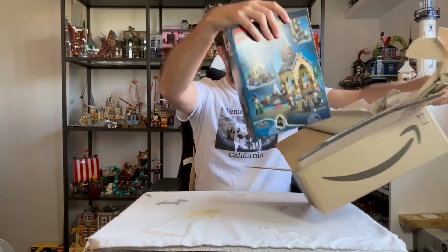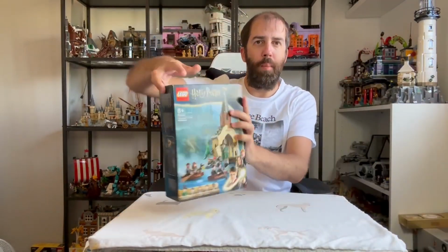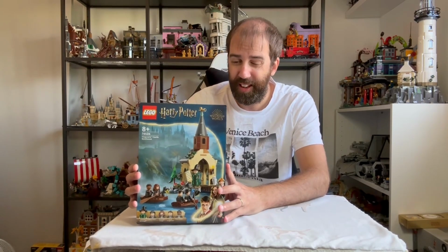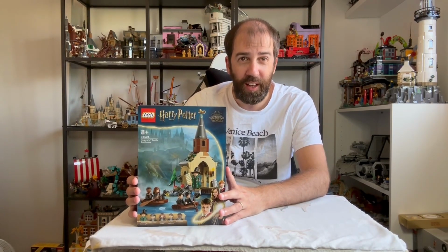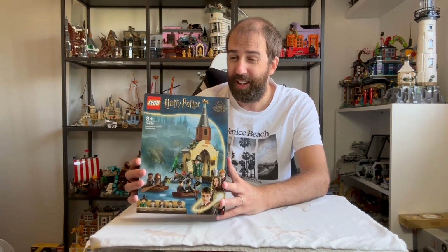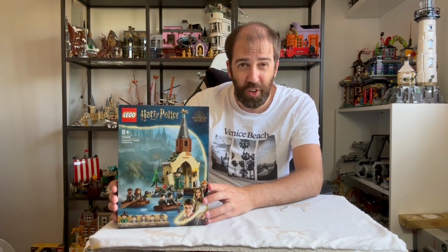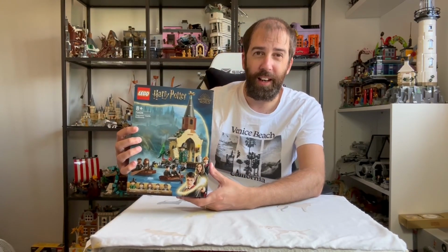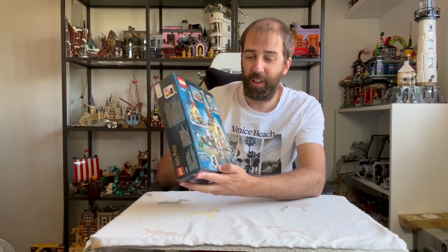And I did get the Hogwarts Castle boathouse. This is really good. This was down to £22. I think it retails for £32, so I saved £10 on it. I'm actually at the moment building the Hogwarts Castle from this year, so I want to get them all. This is really good to attach directly onto it. Nice looking set. I don't think I paid the full price at £32, but at £22, absolute no-brainer. Five minifigures. It's a nice little add-on for the Hogwarts Castle. Looks really good. Comes with one of the random portraits.